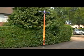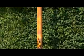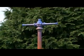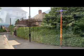In order to try to maintain some of the originality of the estate, the project team have decided to reuse the old columns as new signposts. You may notice the brightly decorated columns as you move around the area. The designs for these were provided by local Shiregreen tenants and residents.